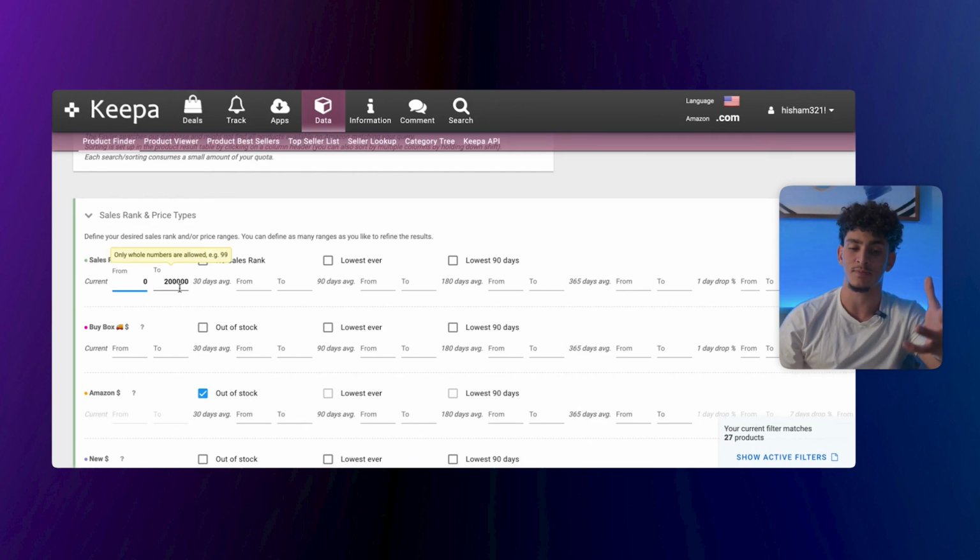The reason why I do that is because, if you don't know what sales rank means, it's telling us how fast a product is selling. And the reason why I go from 0 to 200K is because anything in between that number is ideally a decently fast selling product. Now, obviously, the closer a product is to 0, the faster selling a product it is, right? So just rule of thumb, whenever you are sourcing products, you do want to have a pretty small number for your sales rank to give you the indication that, hey, this is a pretty fast selling product.